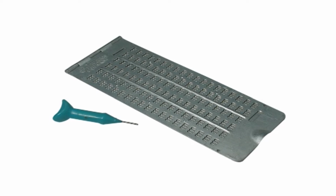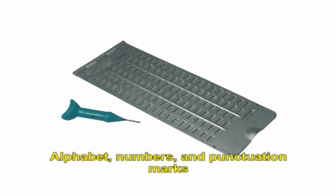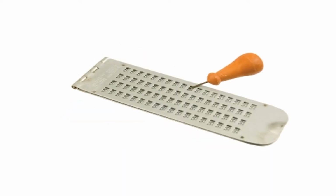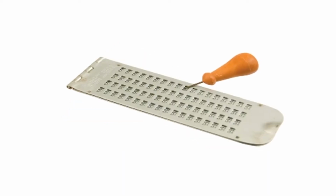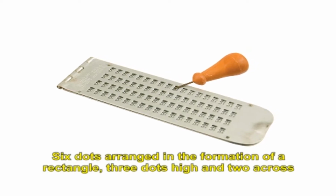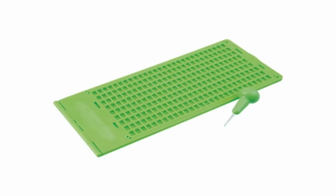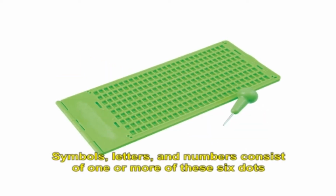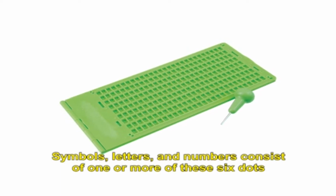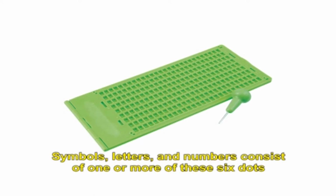The Braille slate consists of arrangements of dots that create letters of the alphabet, numbers and punctuation marks. The basic Braille symbol is called the Braille cell and consists of 6 dots arranged in the formation of a rectangle, 3 dots high and 2 across. All symbols, letters and numbers consist of one or more of these 6 dots. The 6 dots are commonly referred to by number according to the position in the cell.